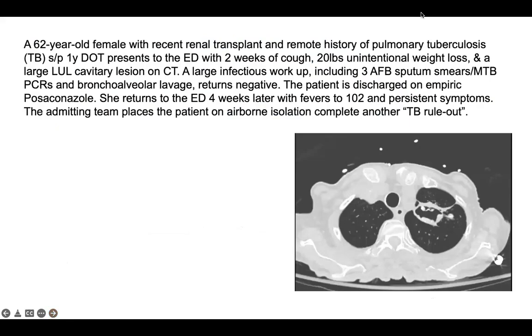As always, we'll start with a case. So a 62-year-old female with a recent renal transplant and remote history of pulmonary tuberculosis, status post 1 year of directly observed therapy, presents to the ED with 2 weeks of cough, a 20-pound weight loss, and a large upper cavity lesion on CT. A large infectious workup is sent, including 3 AFB sputum smears and MTB PCRs, and she has a bronchoalveolar lavage, which returns negative.